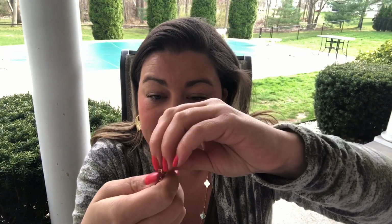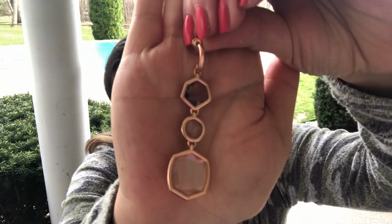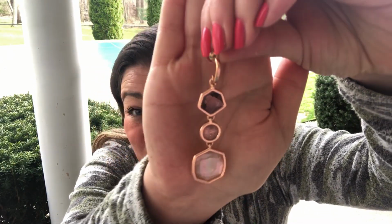But these are really pretty too, and they're so unique, aren't they? Oops, let me show you one more time. I just think they're gorgeous. And the necklace too. Oh, Rocksbox. This is absolutely hands down my favorite Rocksbox ever. So, yep, they're not getting me to cancel. I can't. I love it.